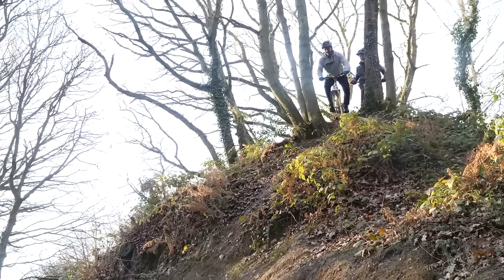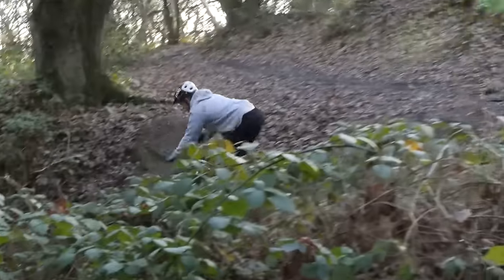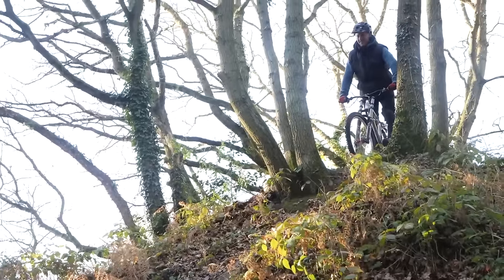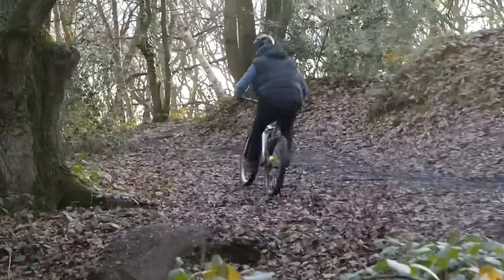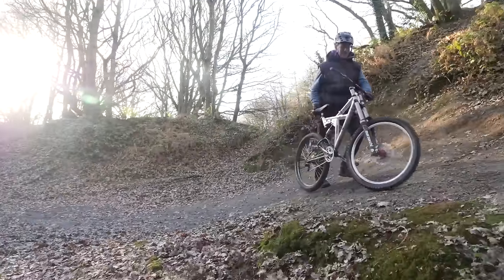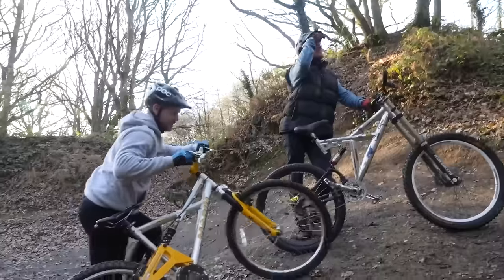Oh my god. Oh my god. Let's see that. The roots are scary. Dropping in. Free Bike Challenge. Whoa. That bike looks so crazy. The wheel spacing is so short, it's easy to manual. It's like a jump bike.